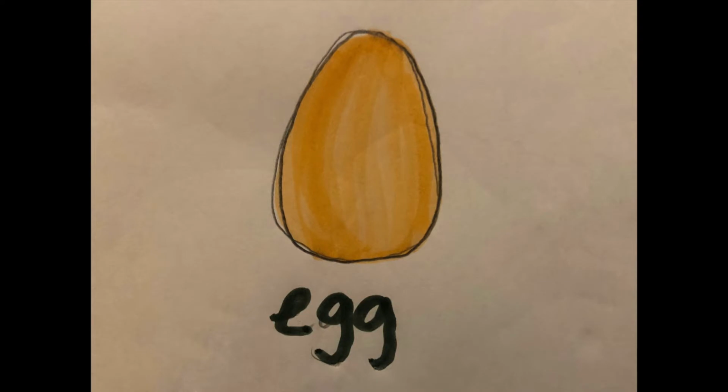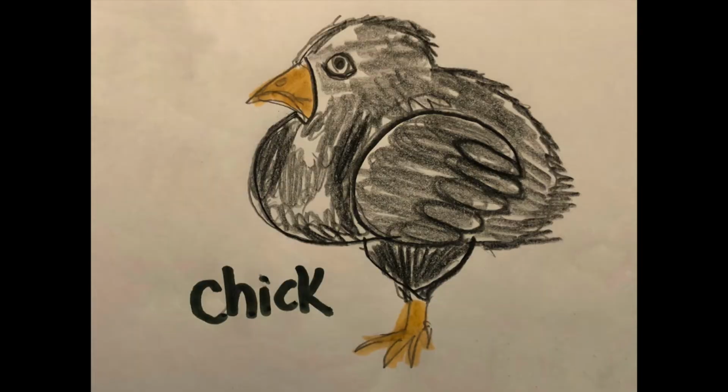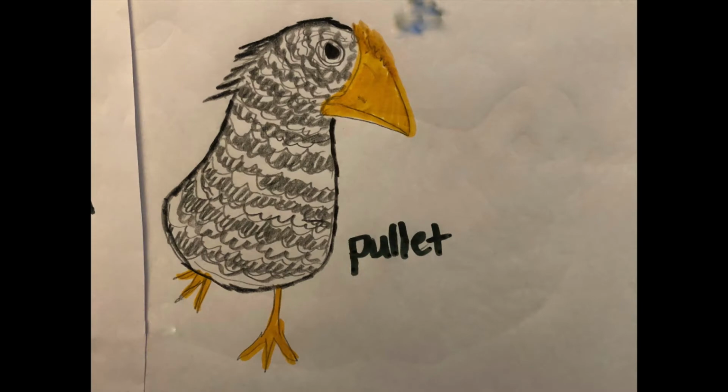Next, I wanted to draw what I saw with the chickens. First, they are an egg. My chickens lay brown eggs. Next, they are a chick with the fluffy downy feathers. After that, they're called a pullet.